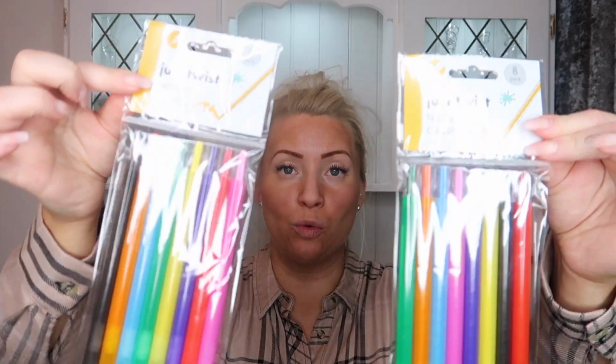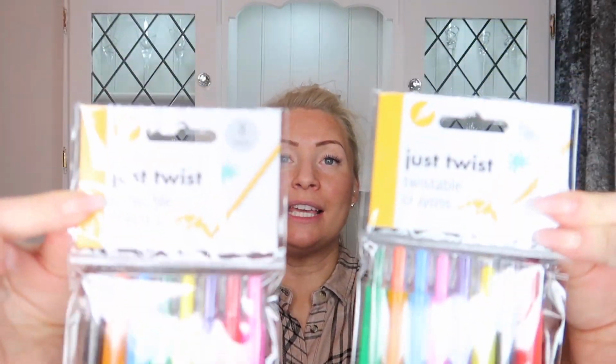And then the last few bits were just on the stationery aisle. I picked up some things for the boys just for colouring for their craft drawer and things. First of all, I bought them these twistable crayons. These are amazing. I used to have the Crayola ones, which have been either broke or ran out, but they were like £3 or £4. These were just a pound for 8. So I got them a pack each, so they can't fight over colours. And yeah, I just thought those were so, so good for a pound.